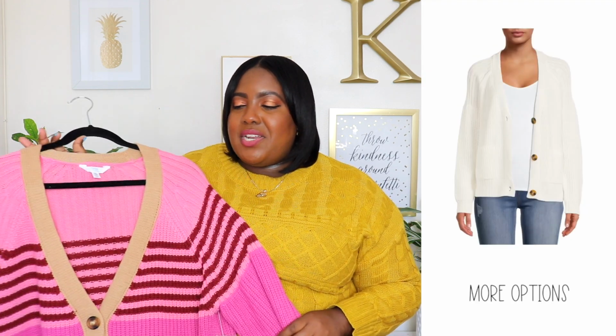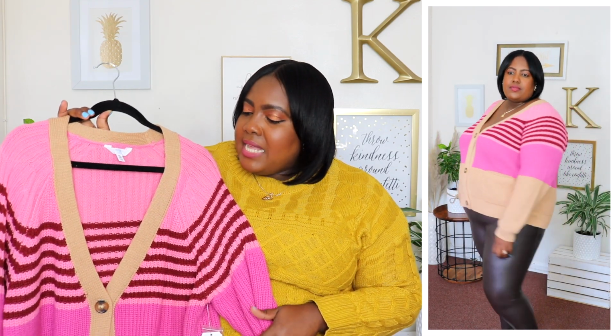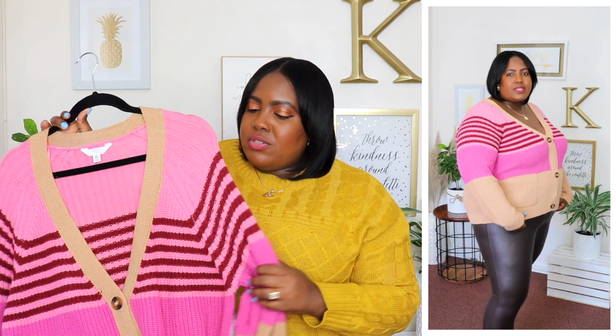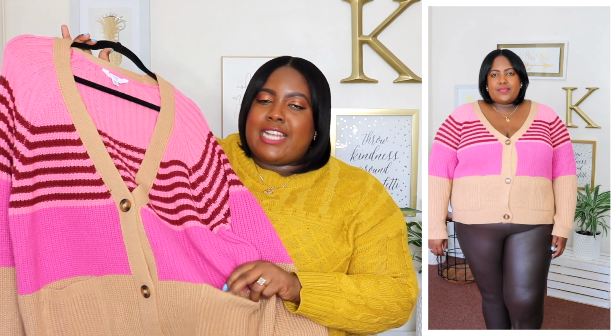Next up is this Time and True boyfriend cardigan, and I'm wearing an extra large, and the price is $18.98. This is available in 3 other colors, but I had to pick it up in this pink and tan color. I actually have this in the winter white from last year, and it held up pretty well, so I highly recommend this cardigan also. It has a V neckline and functional buttons going down the front, so you could wear this cardigan open or closed. It also has long sleeves and a ribbed cuff, and I absolutely love the 2 patch pockets in front.